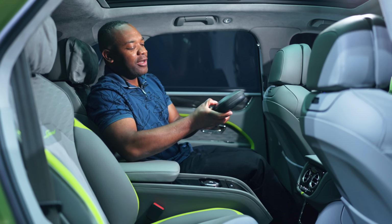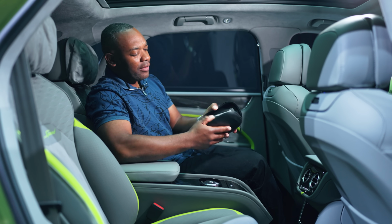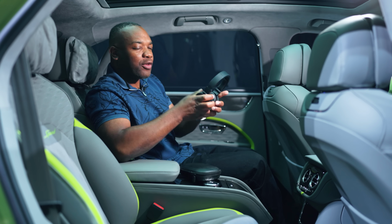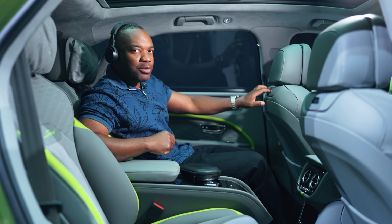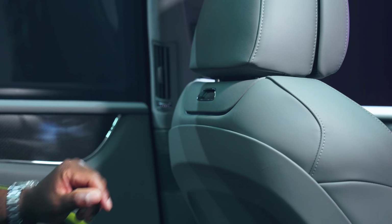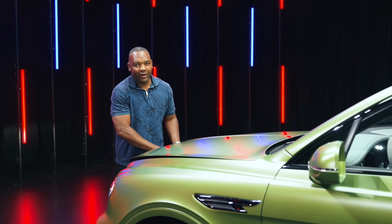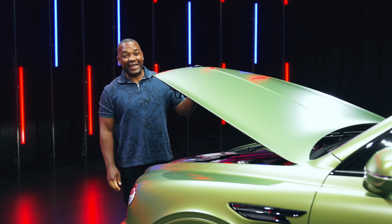I've also just found this as well, look. Look at that. Headphones. Your own little private headphones to shut out the world around you for when you get the optional rear seat infotainment system. So pleasant. So speedy. Let's talk about the engine, because it is a big story.